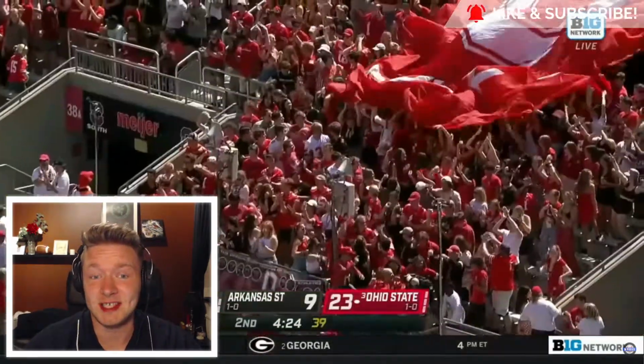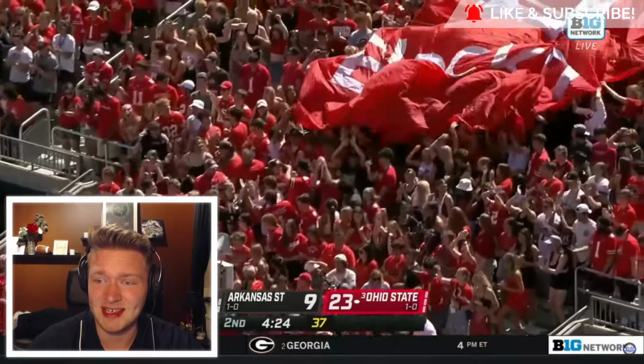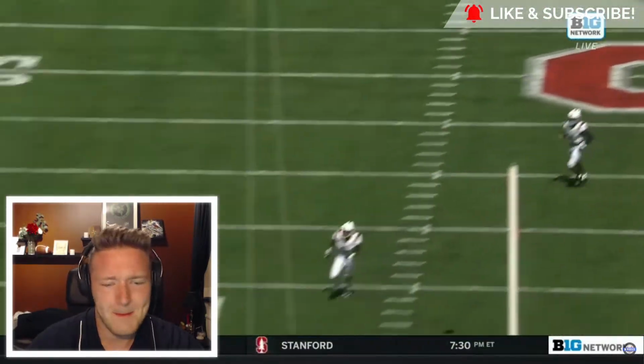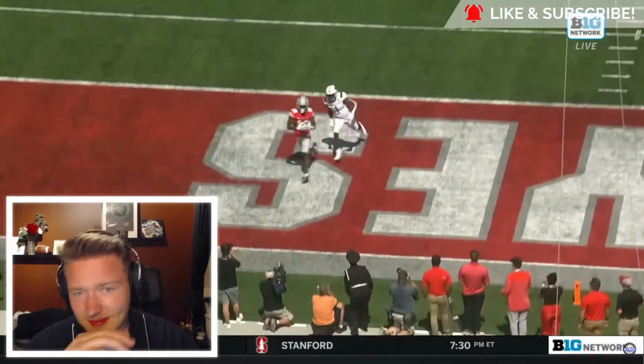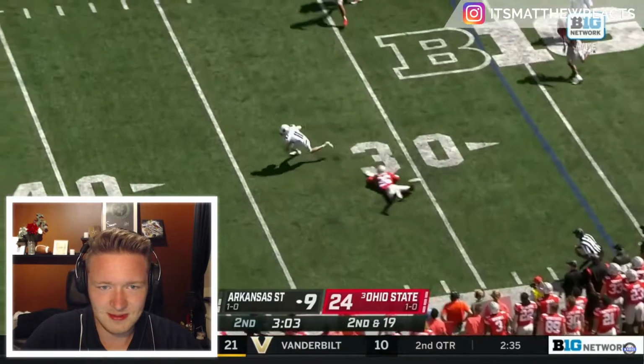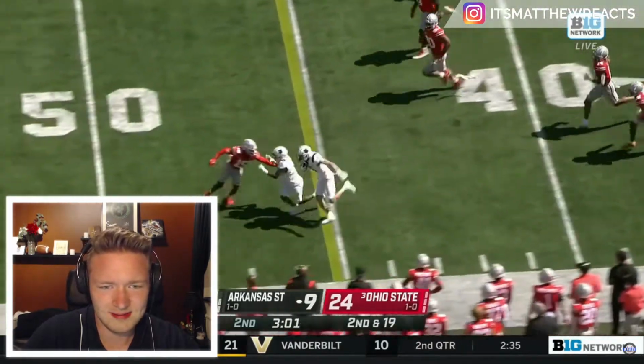Bro, that was a nice touchdown, not gonna lie. That was a nice touchdown. See the backfield action, you just got hit with a big run. Take the top off the defense, take a shot down the field. This is great. And on that second and 19, Flemings! Oh, okay. Put his foot in the ground.